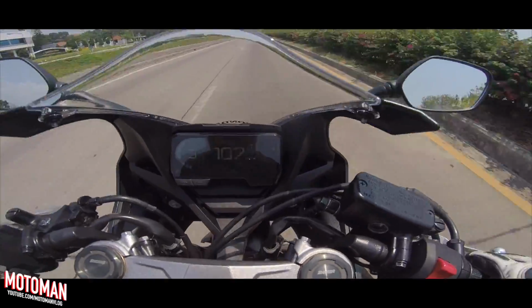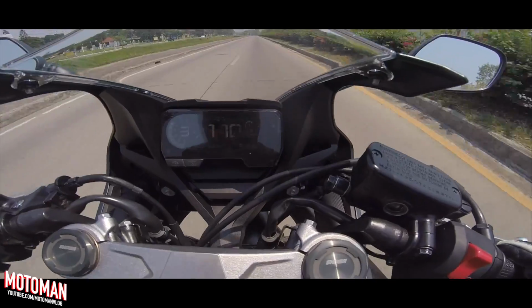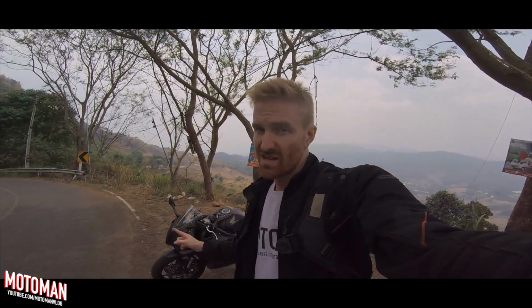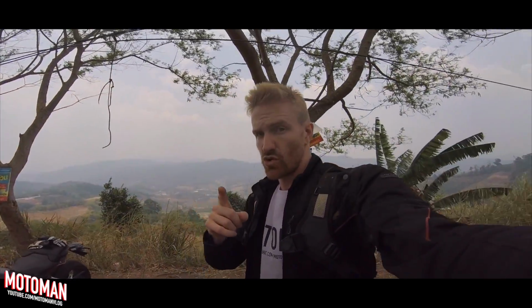So far I'm really enjoying this bike, man. A little bit more power, a bit of an inline four. It's actually a very fun bike. Honda, I see you.